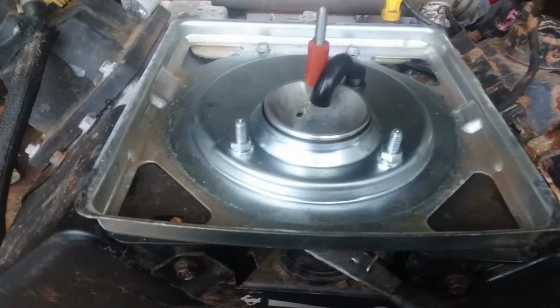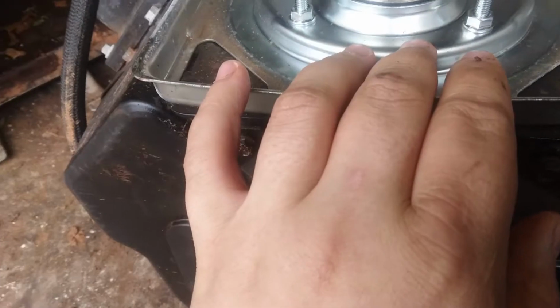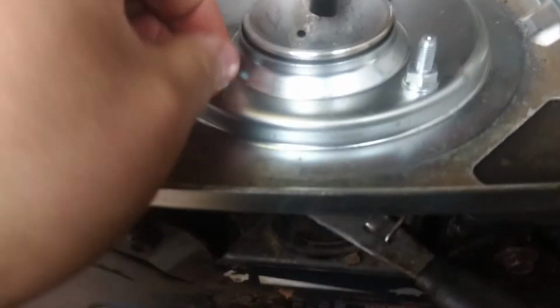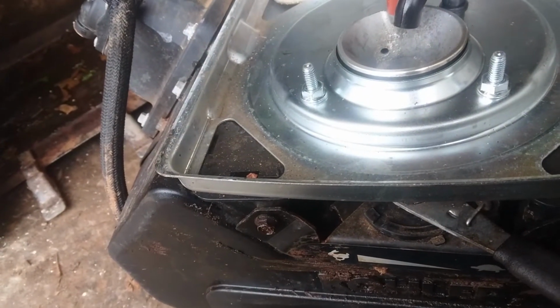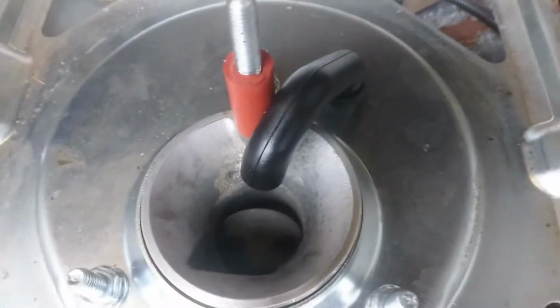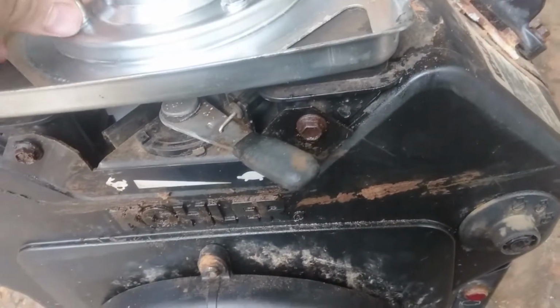And I can't believe this. I mean this is brand new. This looks to never have been touched. That's got a little bit of, let me guess, it should be a 10 millimeter. Yeah, it is.